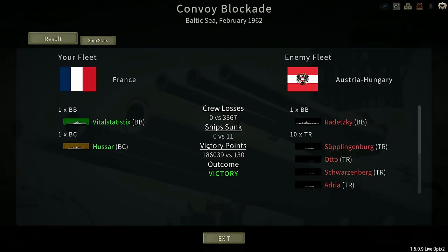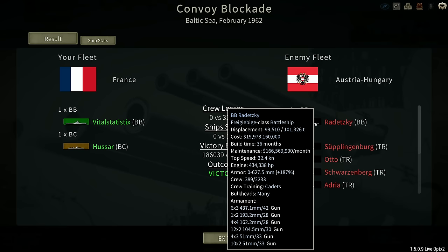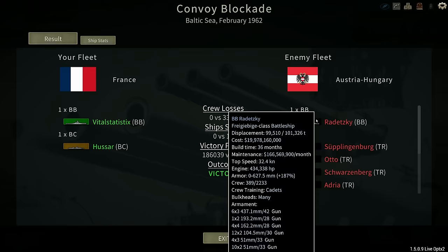Well, that did not go well for Austria. Those are terrible ships. Well, they're not terrible. I mean, they ran into something relatively lightly armed that they could just immediately outshoot. But, yeah, against something like the Gaul class, that is... I mean, they are slightly faster, but not enough. Anyway, 186,000 victory points for me!